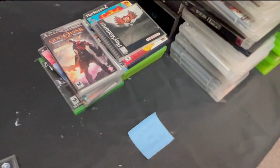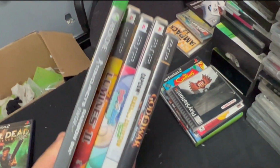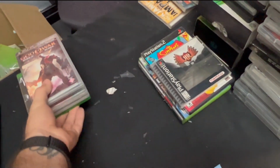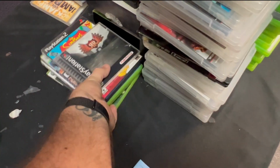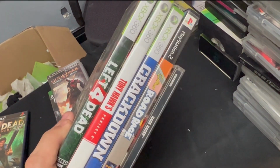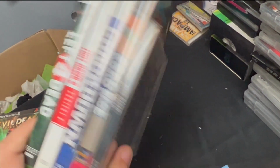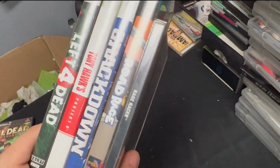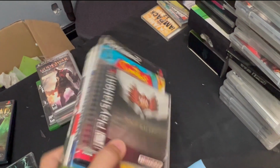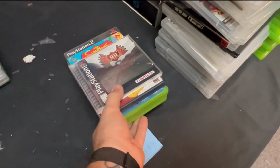This little pile right here is what we had left. These 4 PSP games and this Xbox One game were the only ones that were missing, so no discs inside. And then these 5 games right here were the only ones that were scratched. So Rage Racer, actually kind of a cool PS1 game, Road Rage, Crackdown, Project 8, Left 4 Dead. So some decent titles, but all those were scratched.